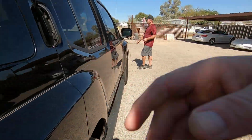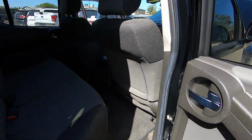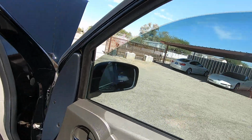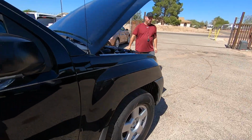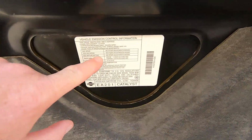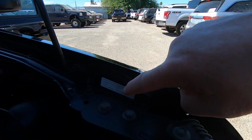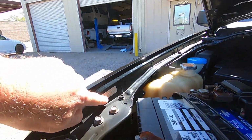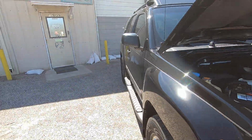Want to open the hood for me? There's your motor. There's your stickers where they belong. Boom, boom, boom. You got bins here on the fenders. You know those are original. There's your bin here on the driver fender. There you go. All right, I'm going to show you real quick.